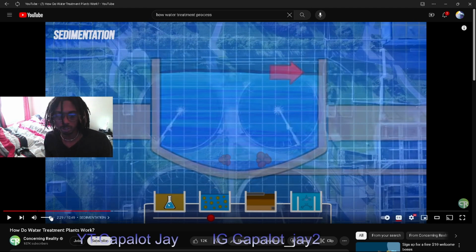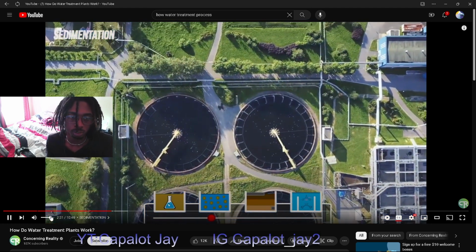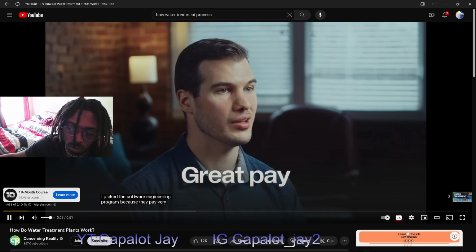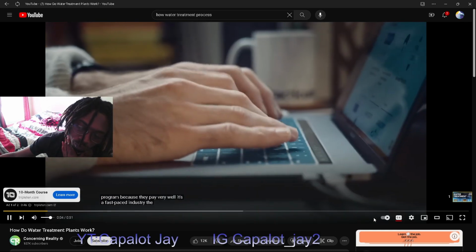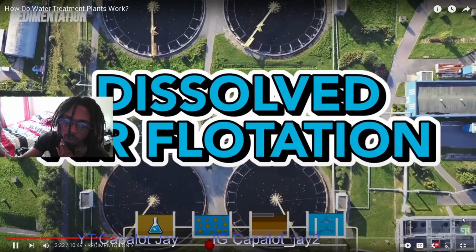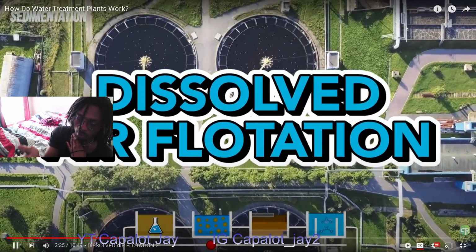Okay, so that's basically just it's like chemicals going into the water that's getting all the dirty stuff out of it. Dirty stuff is going through the bottom. That's basically all it's saying. I'm pretty sure engineers actually use dissolved air flotation in place of sedimentation, that's the point right there, bro.